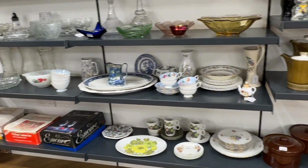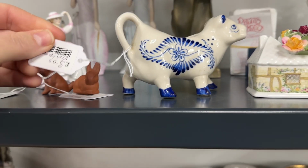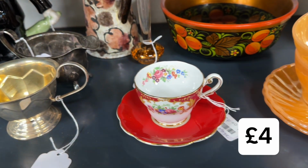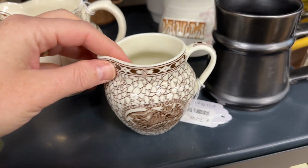I decided to start putting the prices on the screen because I know it can be difficult to read the price tags when I show them to the camera. Please let me know what you think of this change.